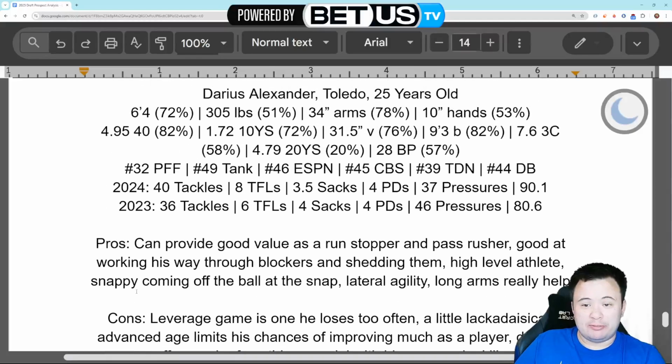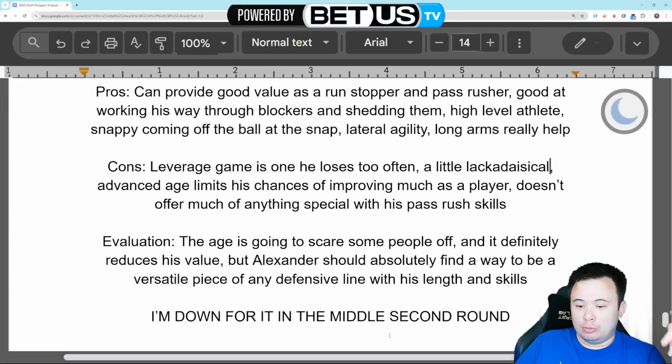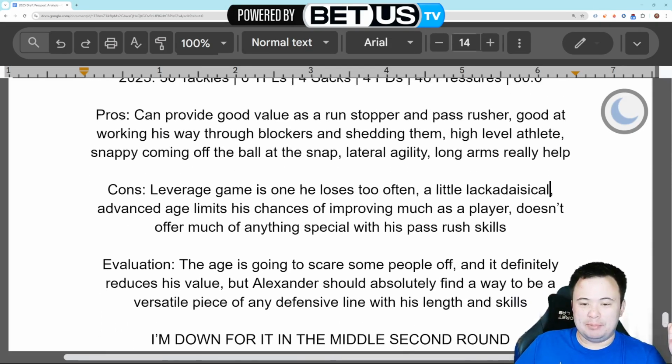This guy would probably be a first-round pick if he was 21. But I think he'll be a fit for any defensive line, 3-4, 4-3, whatever you want to do. His length and his skills are valuable. So middle second round, I think, is about right. That's where the aggregate has him. That's where I'm going to put him. Middle second round for Mr. Alexander in my book.